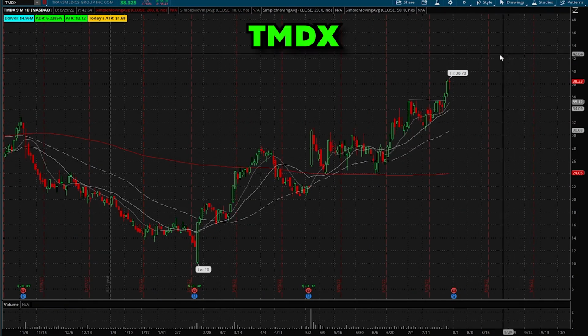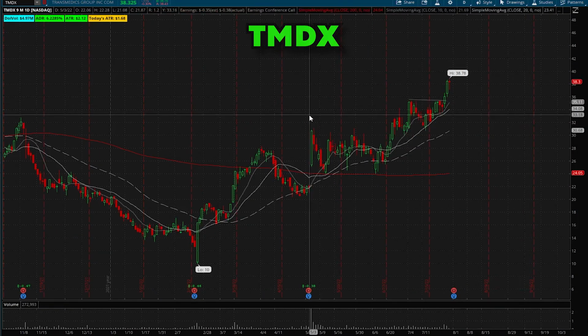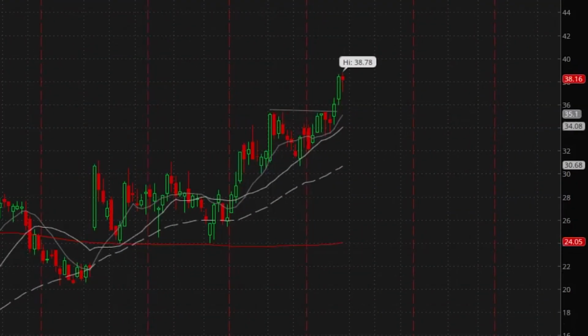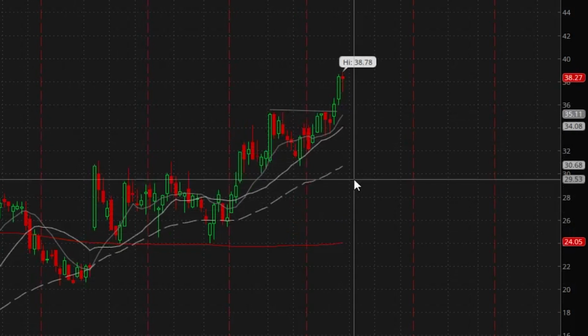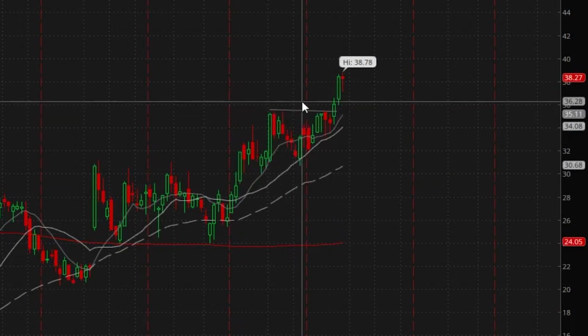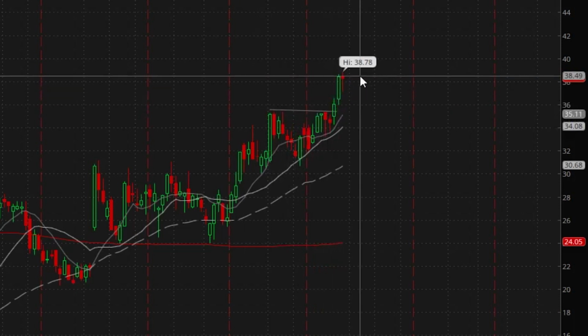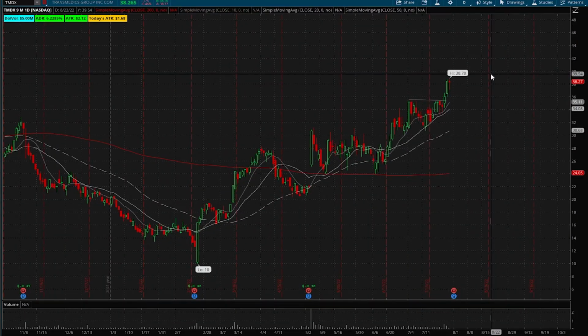Next, we have TMDX. So this is another one out of the medical sector here, and it put in a pretty nice range as it's continually surfing these moving averages. I decided to pass on it because it has earnings coming up and it's not the cleanest, but it definitely has been a good trade so far if you caught the breakout on this day, and it's moving upwards, so hopefully some of you guys got this one.